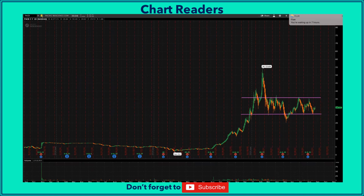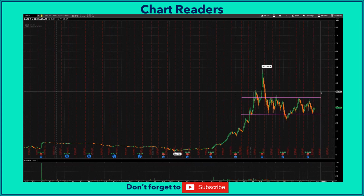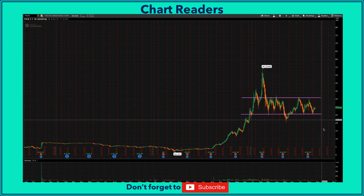The next one is PACB, Pacific Biosciences. Right now, the stock is consolidating between 25 to 35. So that's the range that it is consolidating. So anything above 35, the stock is going to move up. If it breaks 25, then the stock is going to come down. However, it looks like this is going to remain for some time. So 25 to 35 is the range at this moment.